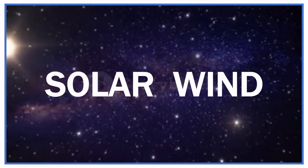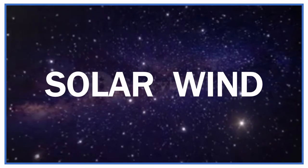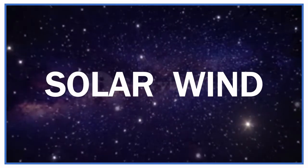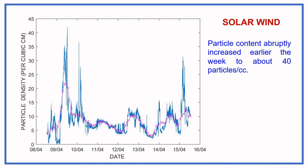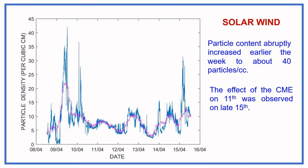The solar wind is the continuous flow of charged particles from the sun which permeates the solar system. The particle content from the solar wind abruptly increased earlier in the week to about 40 particles per cubic centimeter of volume. The nominal number is, however, about 6 to 10 particles per cc. The effect of the CME was observed on late 15th, and on this date the particle numbers also increased to a high of about 30 particles per cc. At other times the particle numbers remained around the nominal.